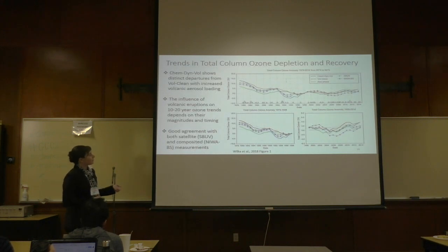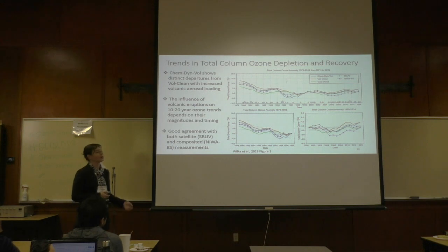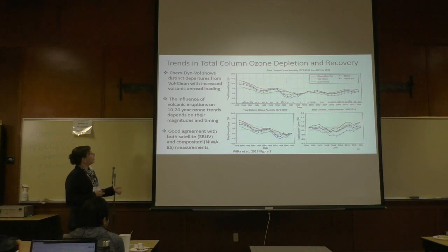So when we do that, this is what we see in terms of global trends from 1979 up until 2014 in ozone depletion and recovery. Why only to 2014? That's how long the emissions database runs. It's pretty simple. The main run is the blue line. That's kind of the model's best guess of the truth of what happened. The square and circle lines are two different long measurement records that we're setting this against.